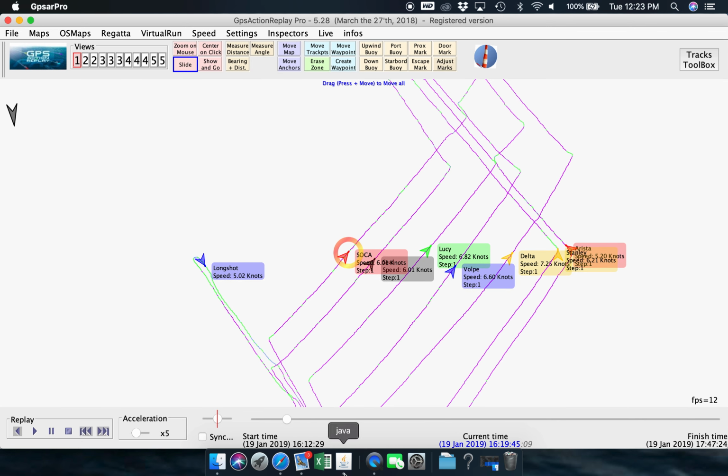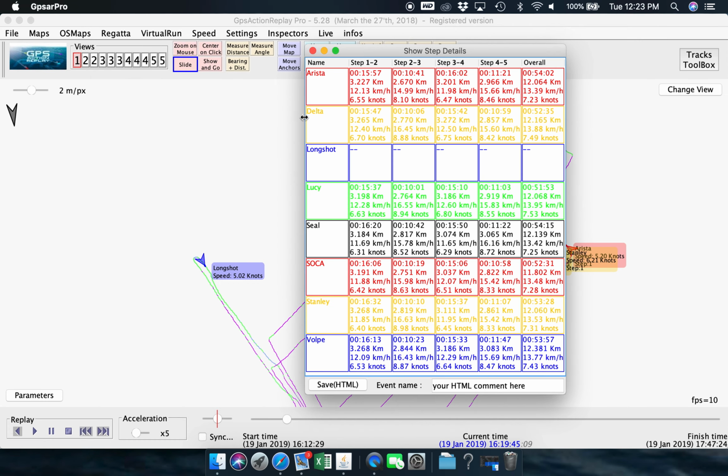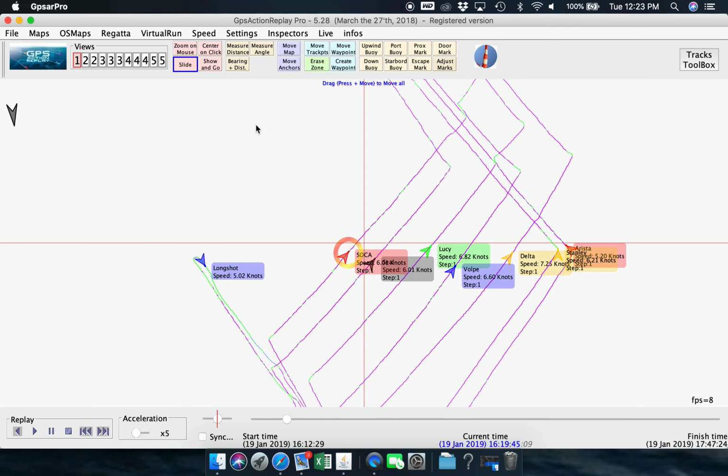Pause. Where's the data? Let's see. Up in here. We got to show step details. Soka, 6.4 upwind at 3.1. Delta, 6.6 at 3.1. So just a tidbit off the pace. But looks like they had good position fleet-wise.